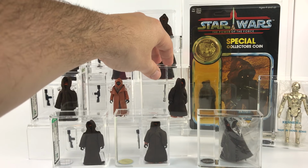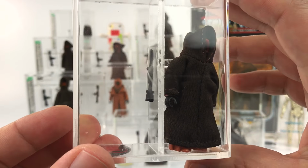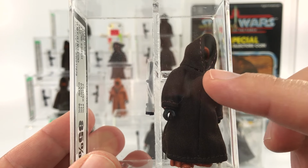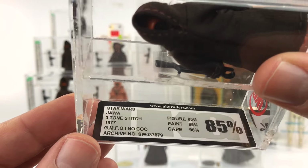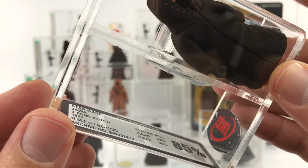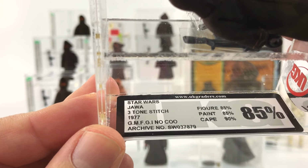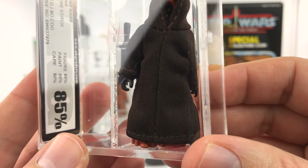The next one right here, this is very interesting, and I gotta give props to John for letting me know about this. But this is a 3-tone stitch, so this does have 3 different variants of the stitch that's used on this Jawa. So this is a UKG, so I think this is my only UKG. So yeah, this is a 3-tone stitch Jawa, and so very crazy.